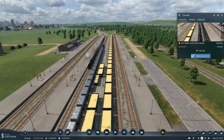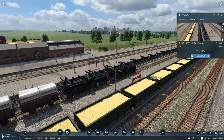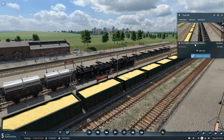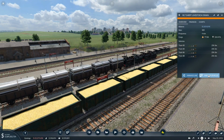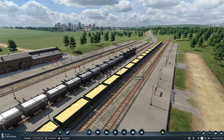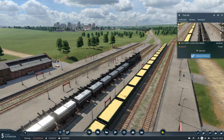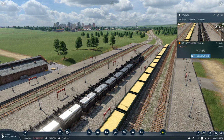Yeah, cows or fish. We could get fish taken over, maybe. Right, now this train. These are running DX goods. Now they have this again. Okay, so what we'll do is manage vehicles. In fact, I'm going to delete this one. Once it's offloaded everything, I'm going to delete it. It's going to go.